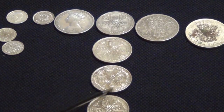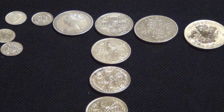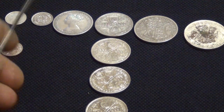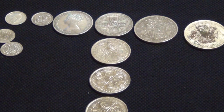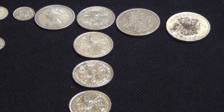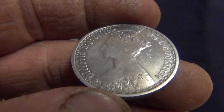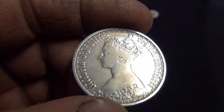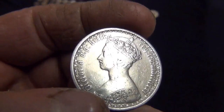These coins here are called florins. These are like 2 shillings. So there's a Queen Victoria and George V. I did find a few George VI ones, but I've sold those ones. And this particular florin is probably one of my favourite finds. It's the Queen Victoria Gothic florin.